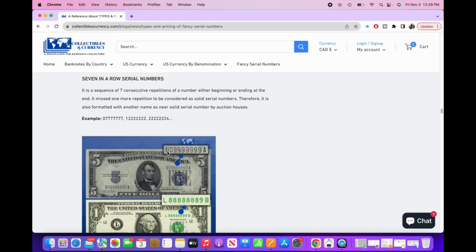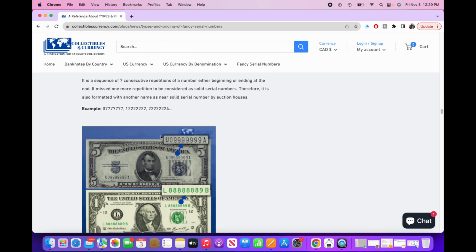Now, you also have another classification. There's not an example on this website, but it's a solid number. So that means all these numbers would be the same. So it would be 9999999. It could be all ones, could be all twos, could be all fives. Well, I guess it wouldn't be all zeros because that's an impossibility, because they always start off with serial number one.